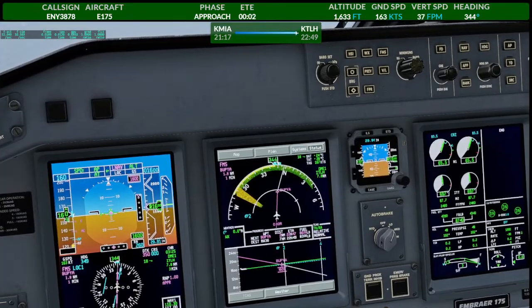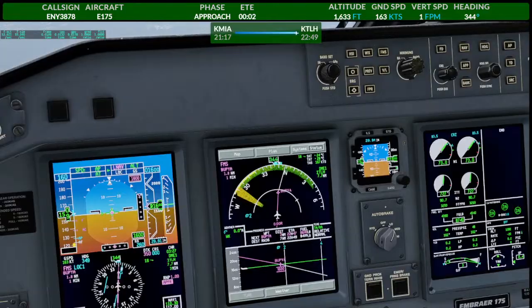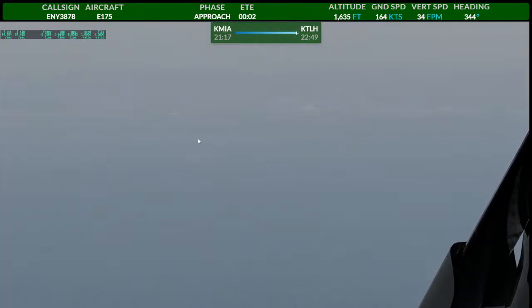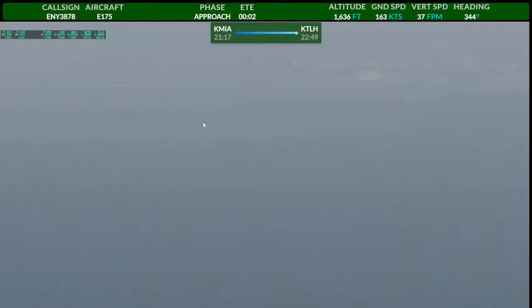Envoy 3878 is establishing the localizer for runway 36. Alright, there's runway 36 out there. Tallahassee.